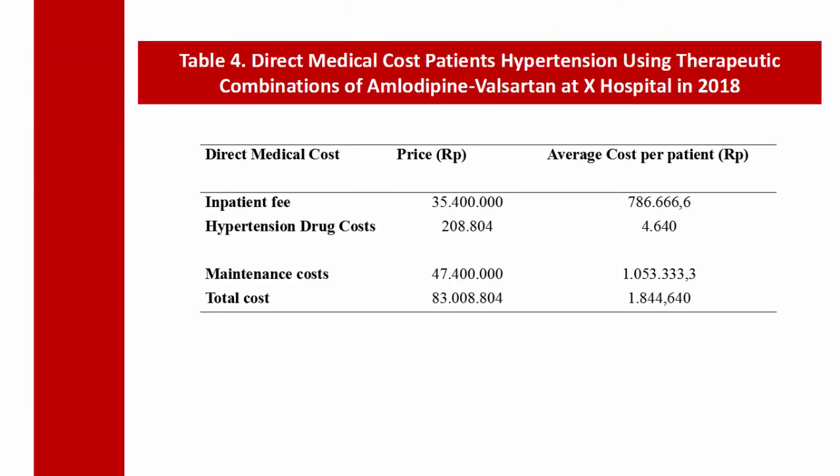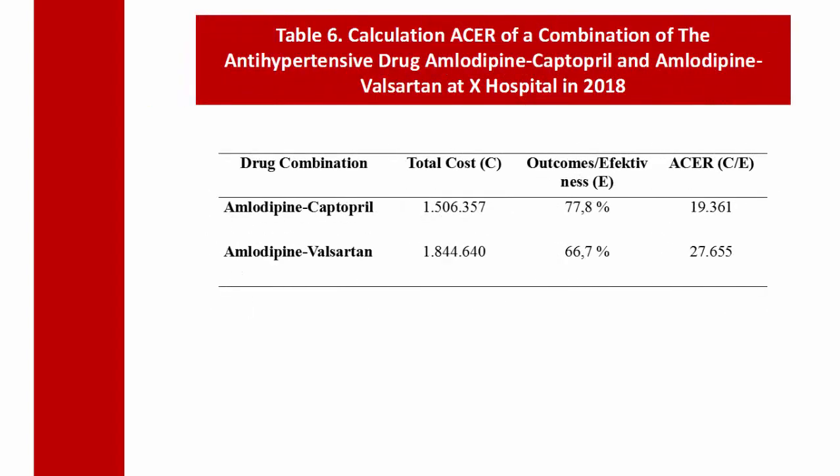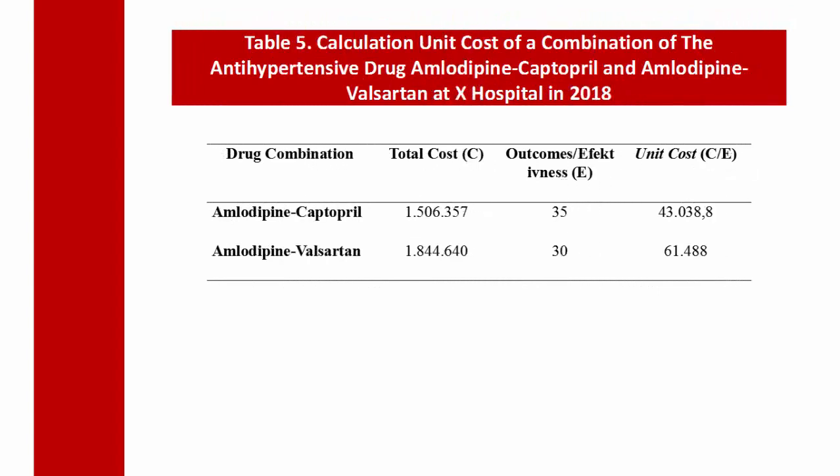Table 4 illustrates the total direct medical cost for amlodipine-valsartan combination therapy users. The total direct medical cost for using the combination of amlodipine-valsartan for 45 patients is 63,008,804 rupiah, with an average direct medical cost per patient of 1,845,640 rupiah. From the table above, the unit cost of patients receiving amlodipine-captopril combination therapy is 43,038 rupiah, lower than the patients receiving amlodipine-valsartan combination therapy, which is 61,048 rupiah.